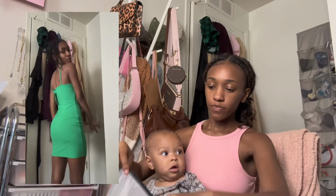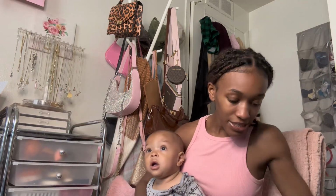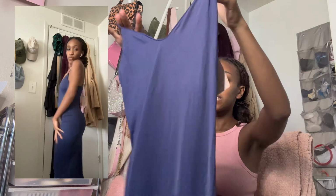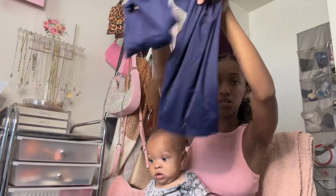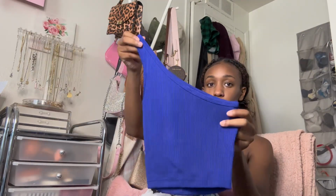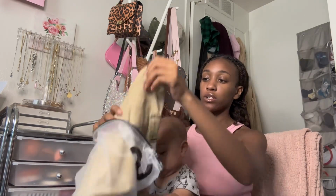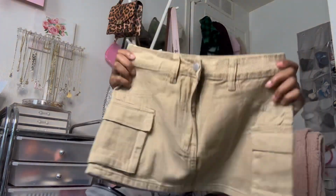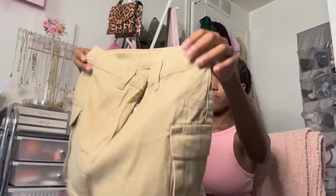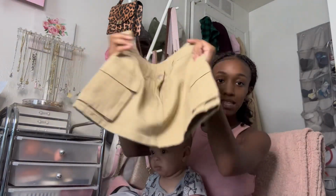So, there's that. Blue. Oh, this is way darker than I thought. Okay, this is a maxi dress. This is literally so long, looks so cute. Wow, I thought this was gonna be navy blue to go with those shorts, so I guess I probably gotta wear a white shirt with a little skirt. And it looks like this. It's a mini cargo skirt, so let's see if it fits. Excited. Looks like this.